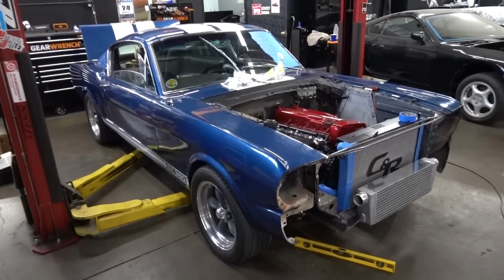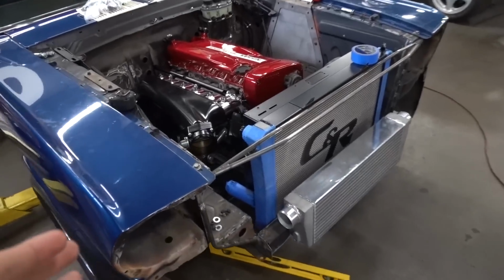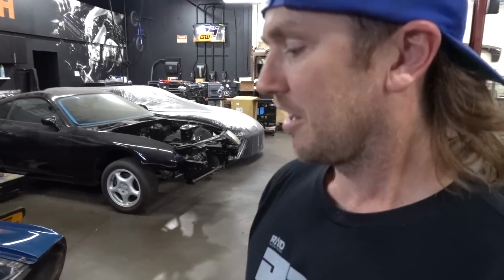So I just got to Rad Industries looking at the '65. I'm gonna walk through the car with Dan and talk about what's been done and what more we need to do, as it looks really good. The last time we saw it, the intake manifold wasn't here, the intercooler wasn't there, the radiator wasn't there. Dan, what has changed since we've last seen the car?